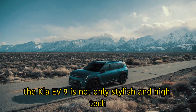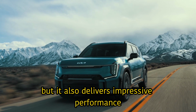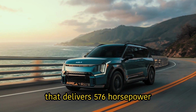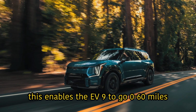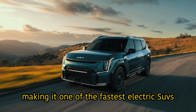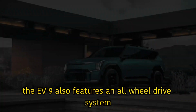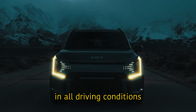The Kia EV9 is not only stylish and high-tech, but it also delivers impressive performance. The vehicle is equipped with a dual-motor setup that delivers 576 horsepower and 546 lb-ft of torque. This enables the EV9 to go from 0 to 60 miles per hour in just 3.5 seconds, making it one of the fastest electric SUVs on the market. The EV9 also features an all-wheel drive system that provides excellent traction and stability in all driving conditions.